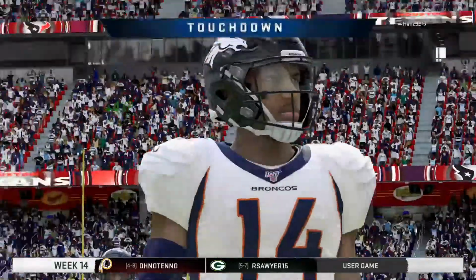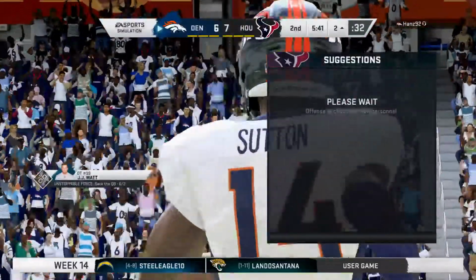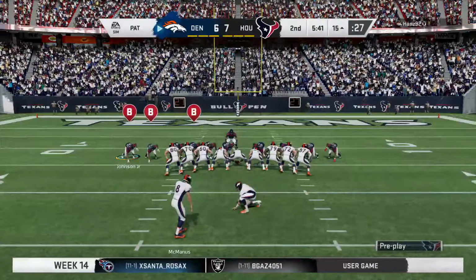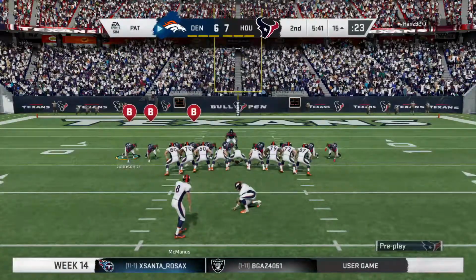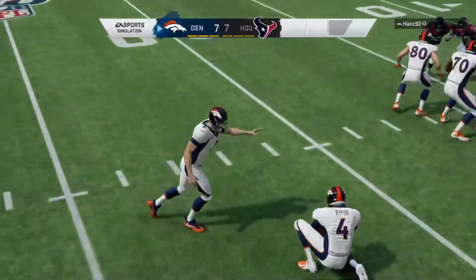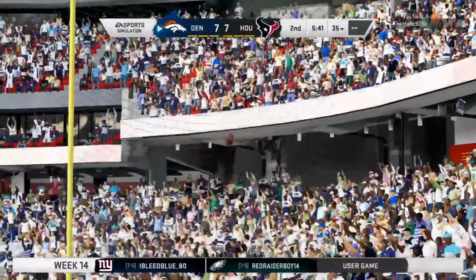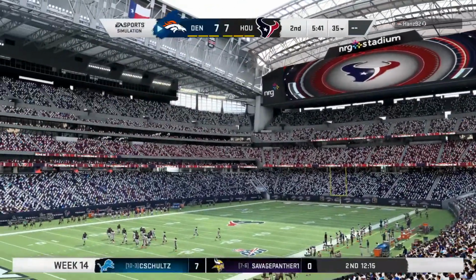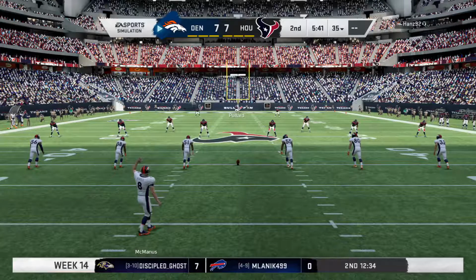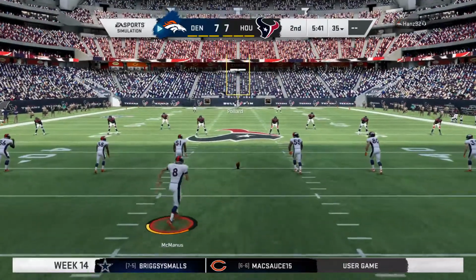His pass caught at the 4. And he'll take it into the end zone for a Denver score. Courtland Sutton, his 4th touchdown on the year, as they are now on the board here in the first half. McManus's point after is good, and we are tied at 7. So all even at 7 now as they kick it away.